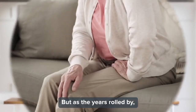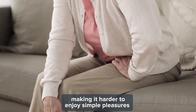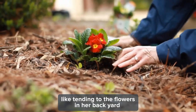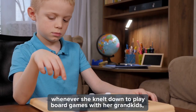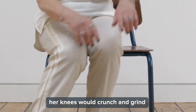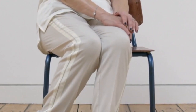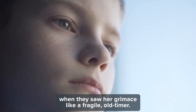But as the years rolled by, her knees became stiffer and more painful, making it harder to enjoy simple pleasures like tending to the flowers in her backyard or playing with her grandchildren. By her early 50s, whenever she knelt down to play board games with her grandkids, her knees would crunch and grind like a sock full of broken glass. She hated the look of pity on their little faces when they saw her grimace like a fragile old-timer.